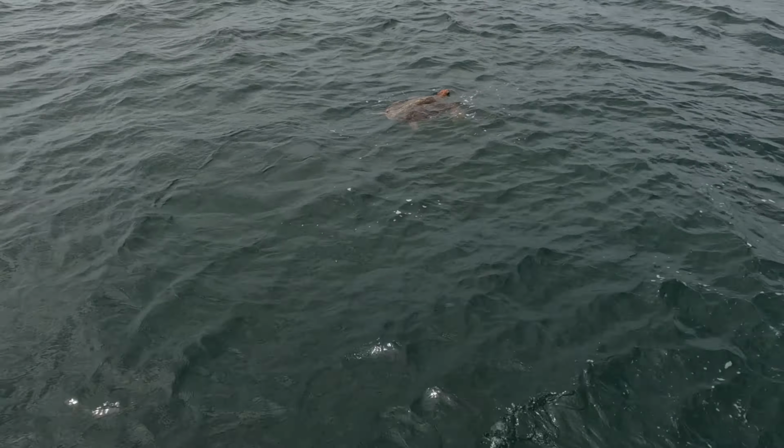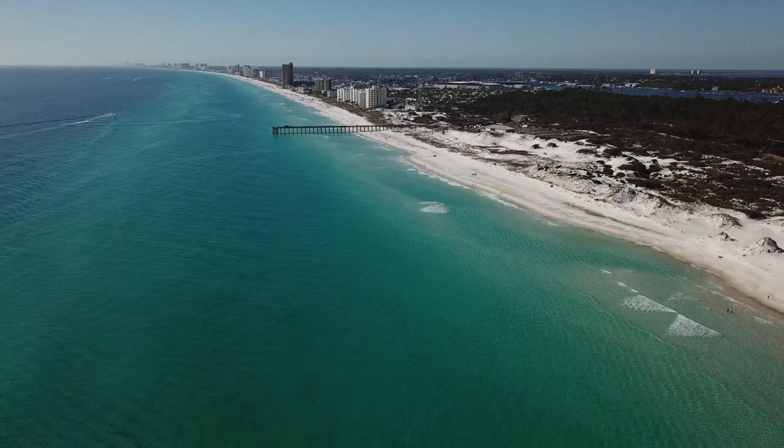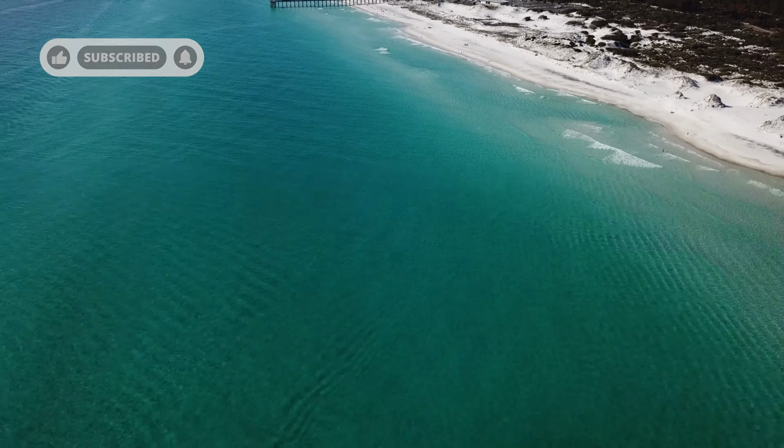One of the great things about this area is you don't have to go too far offshore to find wrecks or artificial reefs to fish. In fact, a lot of the artificial reefs are within several miles from the beach and within easy reach on good days.